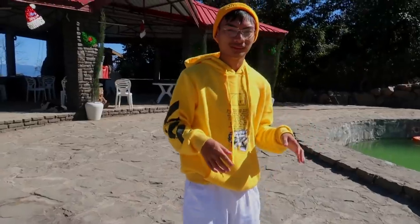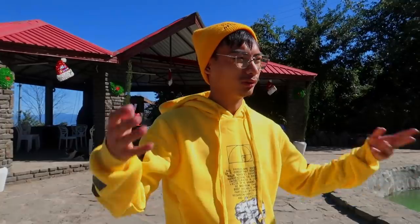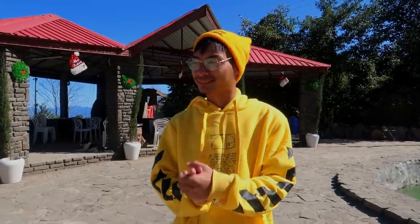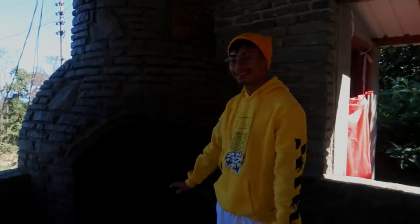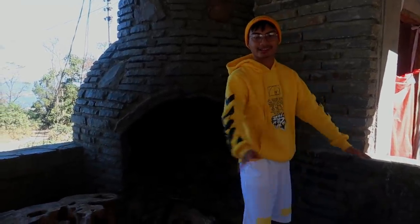Just like I mentioned, we also have a swimming pool here where you can swim, but we're not going because it's so cold here in Kohima, and it's not the right time to go swimming. And there is also a fireplace, where you can sit and chill and do whatever you want to do. So yes, that's it. Come.